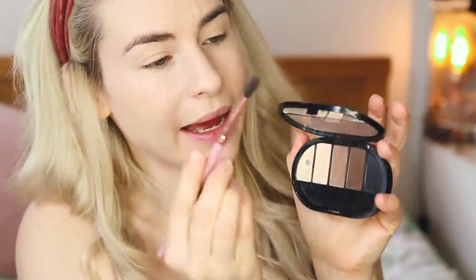So I'm going to take that. Again, this is a Backstage brush, I think. I don't know if you can see that, but I've just placed it really lightly, in a triangle, like that. I'll do the other side quickly. And I also take that underneath the eyes with a pencil brush as well.